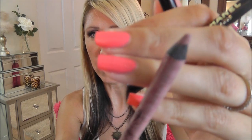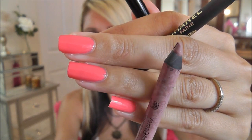And then this one is Too Faced Perfect Lips, and it's another kind of mauve color. It's a little bit lighter though, a little bit softer, but they're both super creamy, and they both go with a ton of lipsticks.